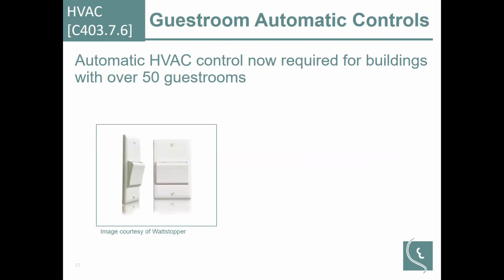Going a little further as far as heating and air conditioning control for buildings, these are in the group R1, hotels, motels type of buildings. For those that are over 50 guest rooms, you now are required to have automatic heating, ventilation, and air conditioning control and setback. So this includes temperature setbacks, as well as disabling ventilation within 30 minutes of occupants leaving guest rooms.